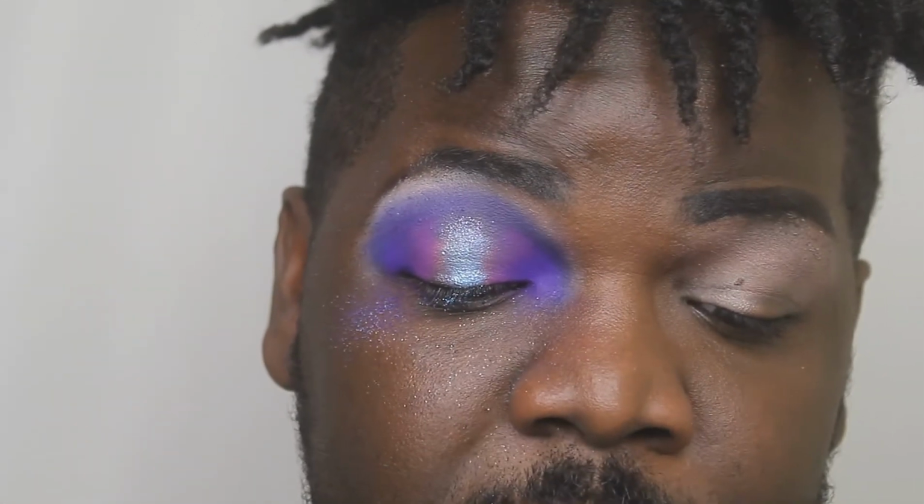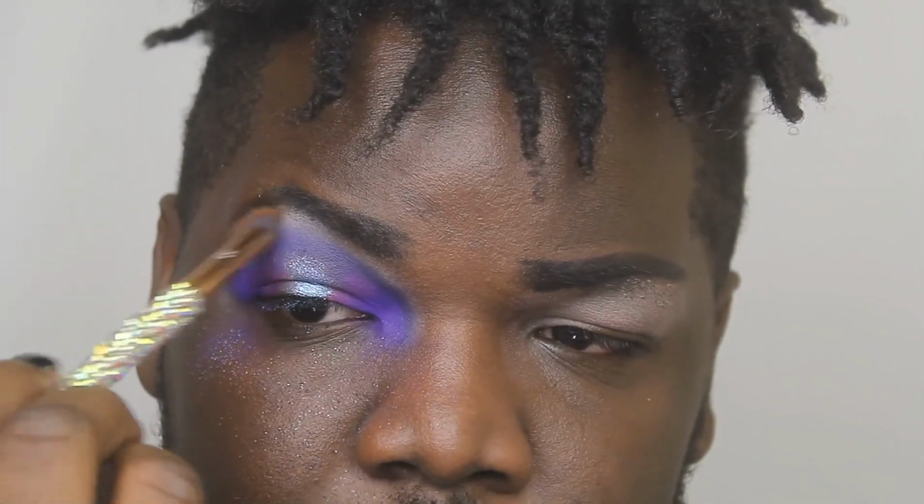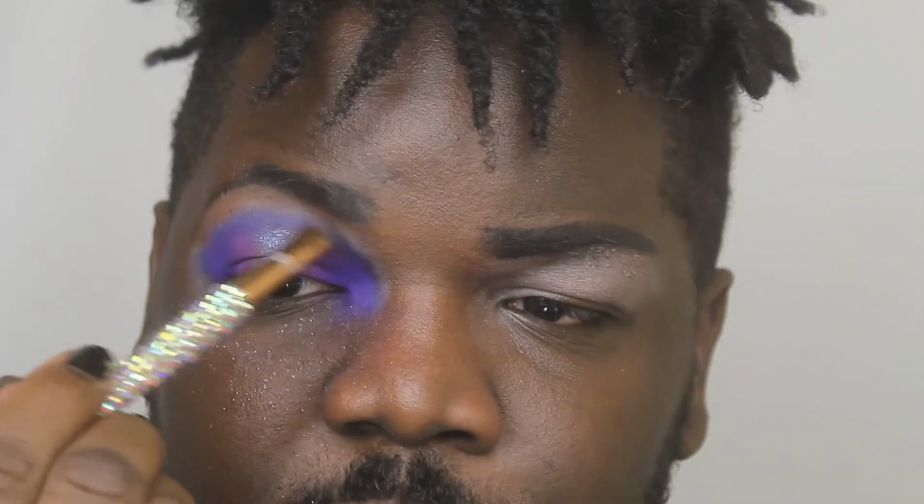I'm gonna clean up this white because I don't like it. I think it's too harsh, actually. So I'm just gonna take like a powdery, highlighty color. Probably 5 AM from the Tutorials palette. And I'm just gonna take this white out of the equation and make that more flesh colored.